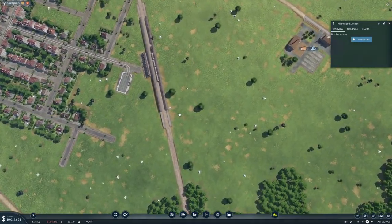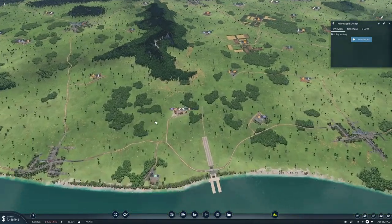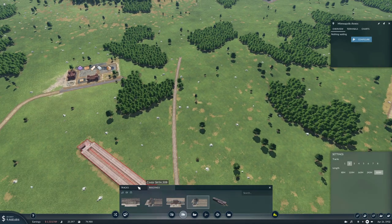Then we need, let's finish up one at a time so that we get it done. So, tracks.